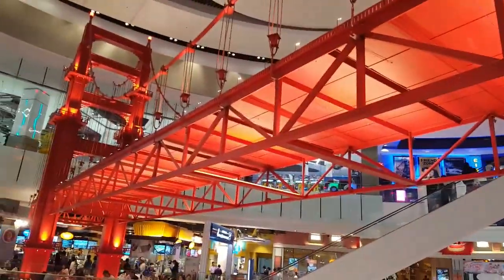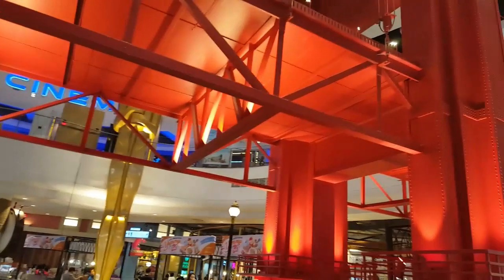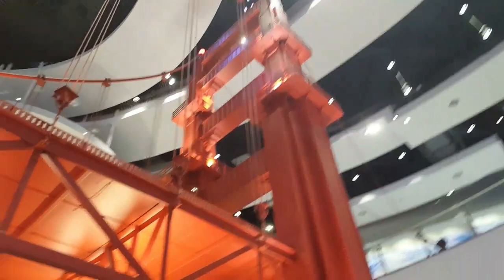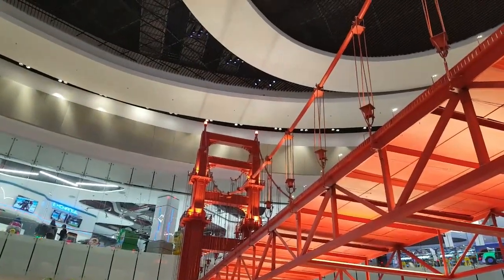There we are, under the Golden Gate Bridge. Red Hot Chili Peppers wrote a song about that, under the bridge. And here we are, under the bridge in Terminal 21, Korat. Very good.